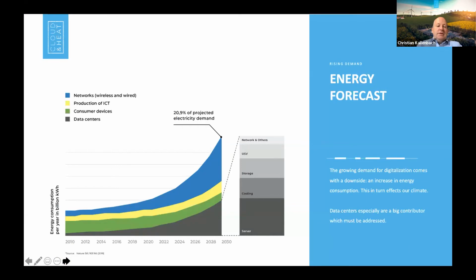I think we can almost skip that slide. I said it before: it's 3.5% to 5% which goes to data centers right now. If you look at this chart, by 2030 the forecast is that 21% of the global electricity will go to something IT related. That gray bottom part is basically the data centers. Obviously every technology which can save energy, which is based on renewable energy and saves carbon footprint, is more than welcome here.